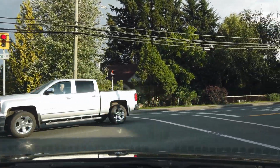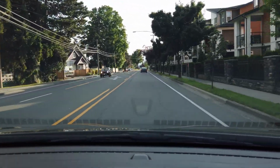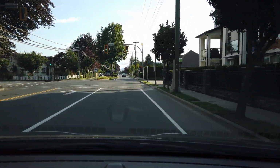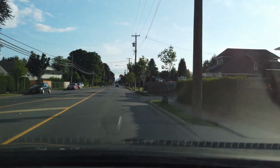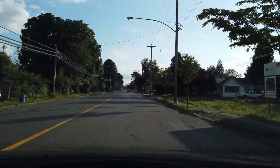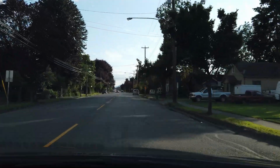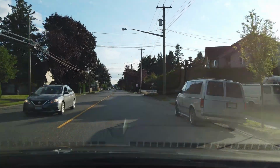Okay, traffic is good. Coming into the east side of Chilliwack, or from the east side, I should say. This has been a very rough area of town. It's an early part of town that got settled. And as the years went by, it just sort of went downhill. Some heritage homes in here, which are very nice.